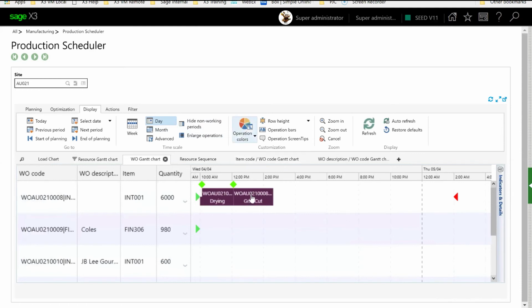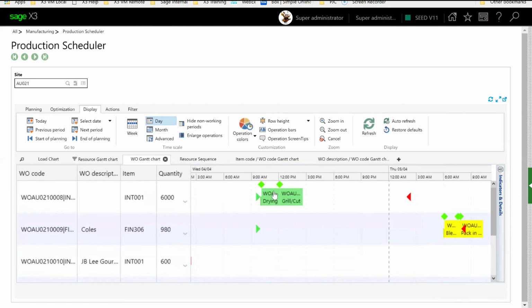And just to make my life easier, the tool can also tell me which orders are late and which orders are likely to be on time or ahead of time. So I can see I've got a green light here, so everything is fine. This one was meant to be here, and it's going to be delayed a little bit. So I can take corrective action if I need to.